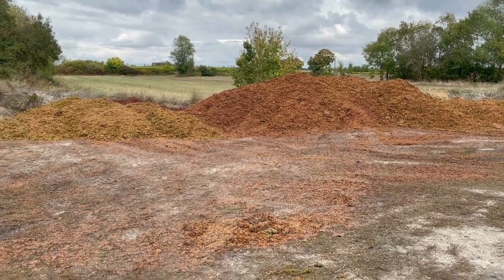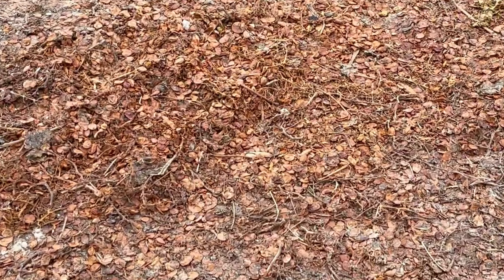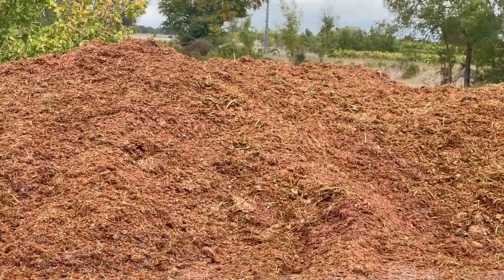It's fantastic. Here, if you look closely on the ground, you'll be able to see the actual skins of the grapes. But yeah, it stinks of wine. How fantastic.